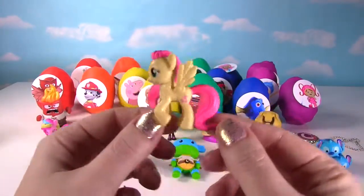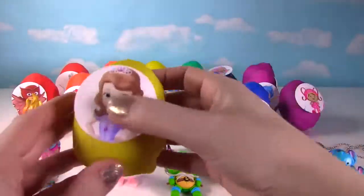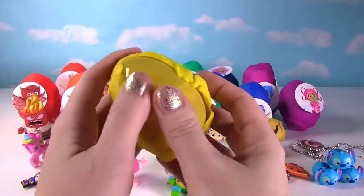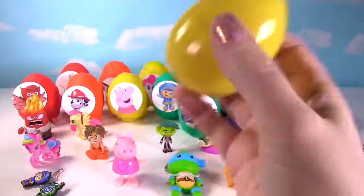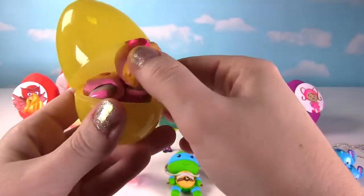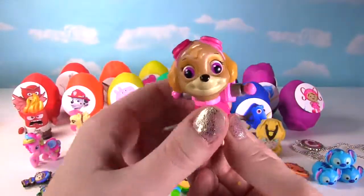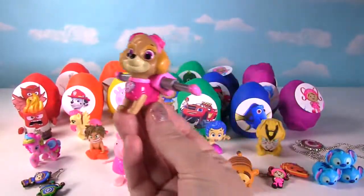Looking super cute, Fluttershy. It's time for Sophia the First. Oh, Sophia looks adorable. Let's see what's in her egg. I hear something in there. Ooh, it's something kind of big. It's Sky from Paw Patrol. This pup's gonna fly.